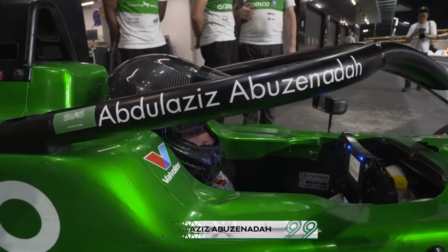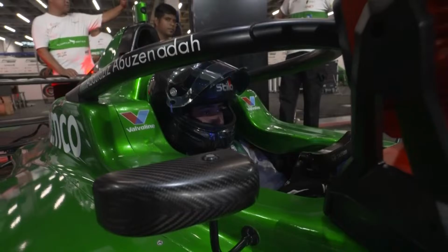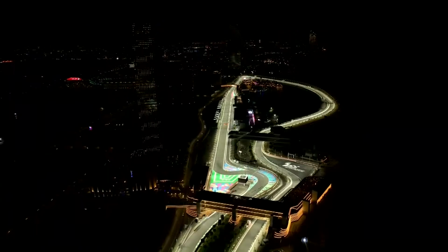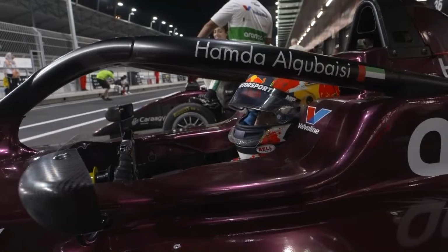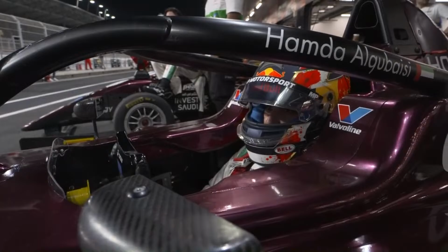And Abdulaziz Abu Zenada, the home hero, with many friends and followers who came here to visit him. Abdulaziz is also a rookie. He started with us at the beginning of the season with basically no experience in any kind of racing, but he's really a hard worker. He's one of those guys who never stops training and improving, working hard and trying to learn from every single corner, every single little mistake. I have seen him really trying to find more pace last weekend, and I believe he will be one of the guys who will put on a show in today's race 2.